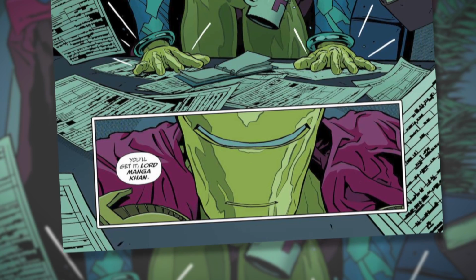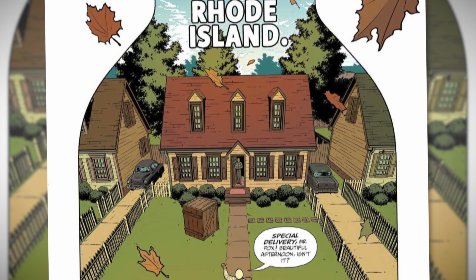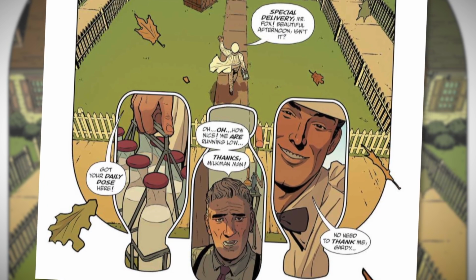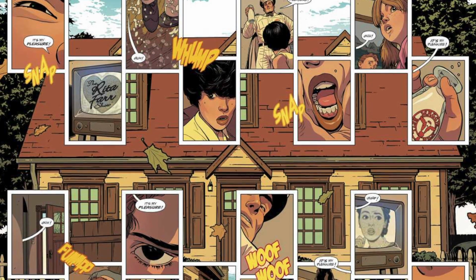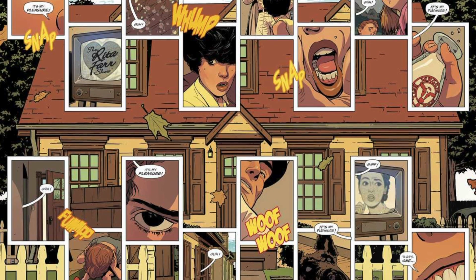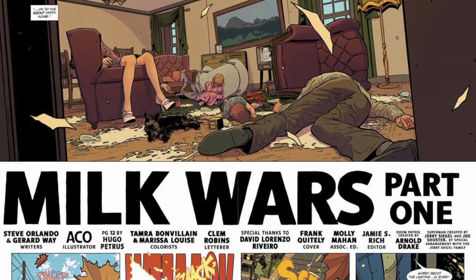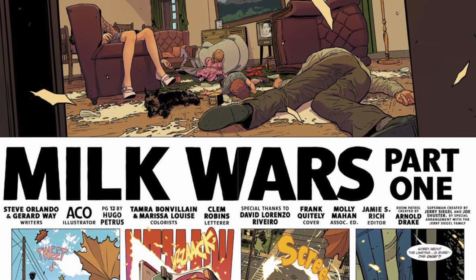So we dive into Happy Harbor, Rhode Island. We see Milkman Man approaching, cape in hand, headed towards this home as he is greeted by one of the local people that he serves his milk to. But things get a little weird from there. There are these snaps and whomps and cracks, and it looks like people are being abused, possibly even forced to drink the milk. This isn't the kind of Superman that we recognize, but man, Milkman Man gets the job done as he leaves a wake of dairy products and disheveled people in his path.